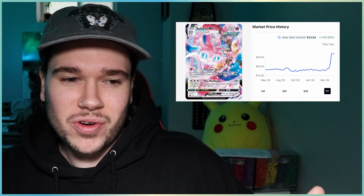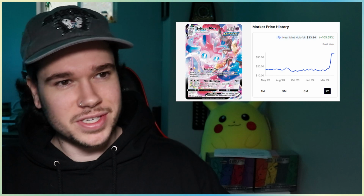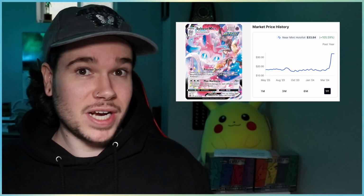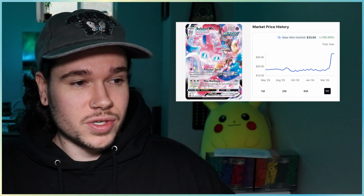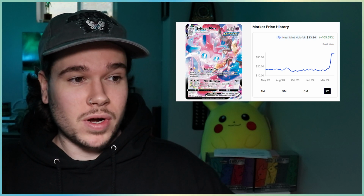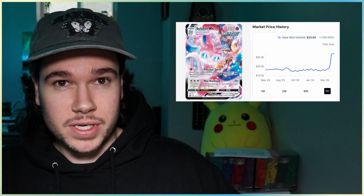The rest of these Trainer Gallery cards are going to be a little trickier to get. I still need the Sylveon V. I still need pretty much everything from Astral Radiance. But Sylveon Vmax, this is an awesome card. It looks great in person. Maybe one of the prettiest Trainer Gallery cards that we got. And it's sitting strong at number 7. It's going to continue going up though. We'll see if it can pass any cards and make it into the top 5 by the end of the year.